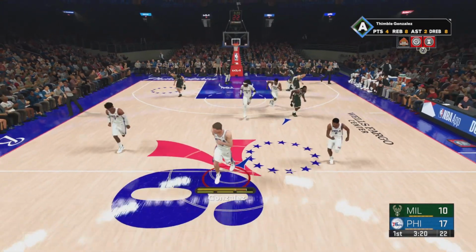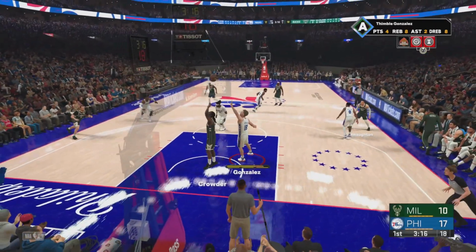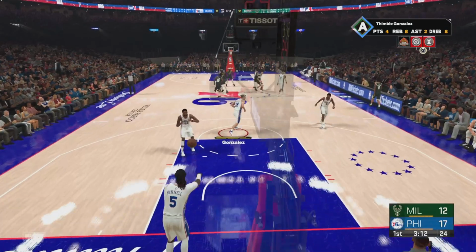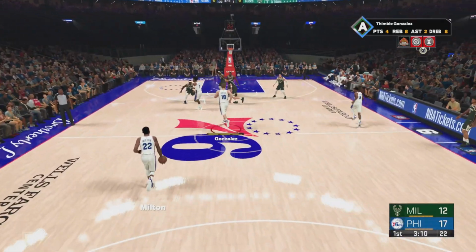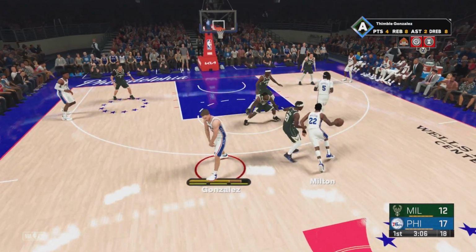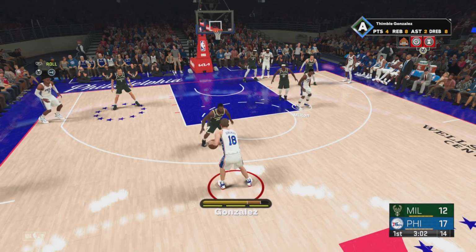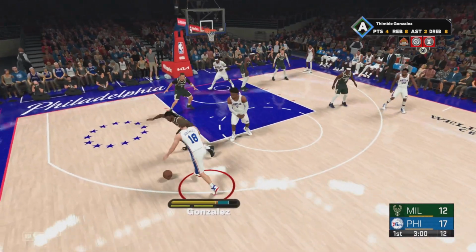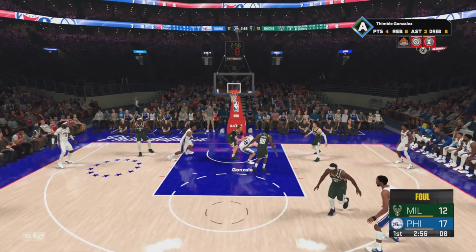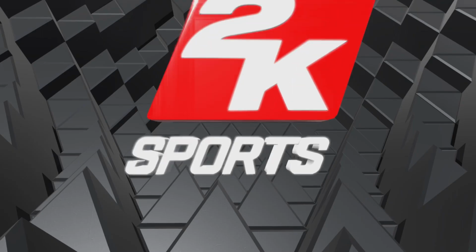A shot by Milton, no good. Bucks trail by 7. Here's Crowder. Makes it off the glass. And their post play has been really solid right off the bat. Now, here's Milton, guarded by Holiday. Out to Gonzalez. And foul on the shot, so he'll get a chance at the line.